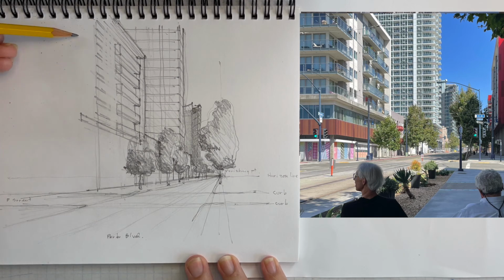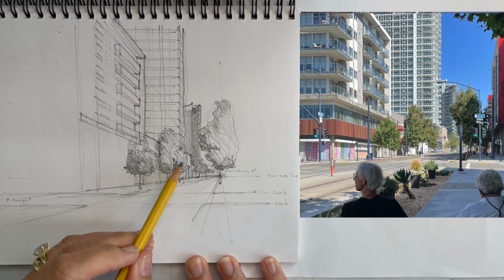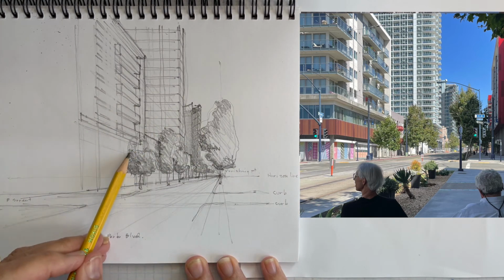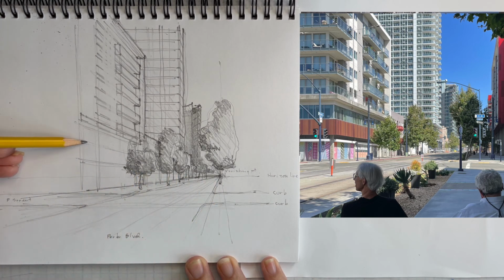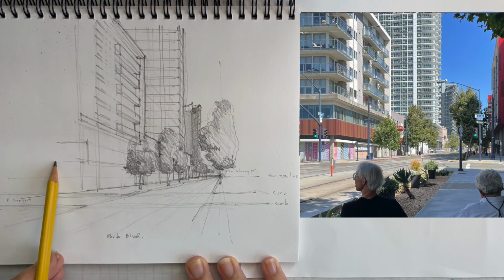And one of many instances where we might want to come in and erase some things, lighten things up, get some lines out of the way that maybe were there initially, just as guidelines, or even correct things. I'm constantly correcting projection lines and making them more accurate and so forth.